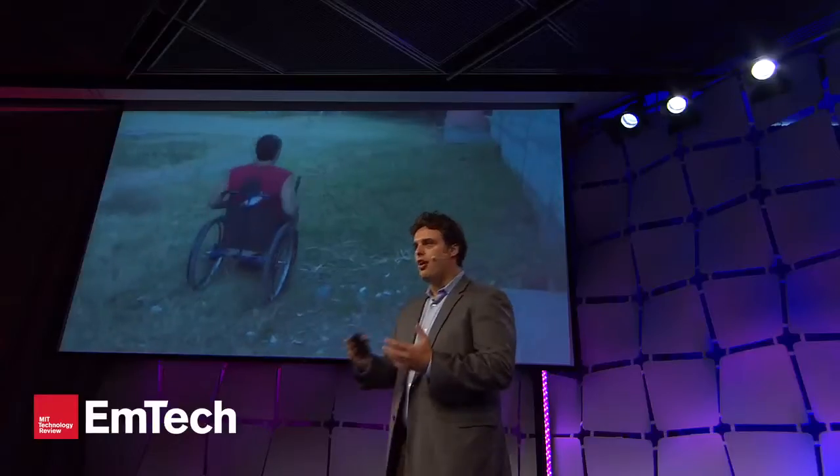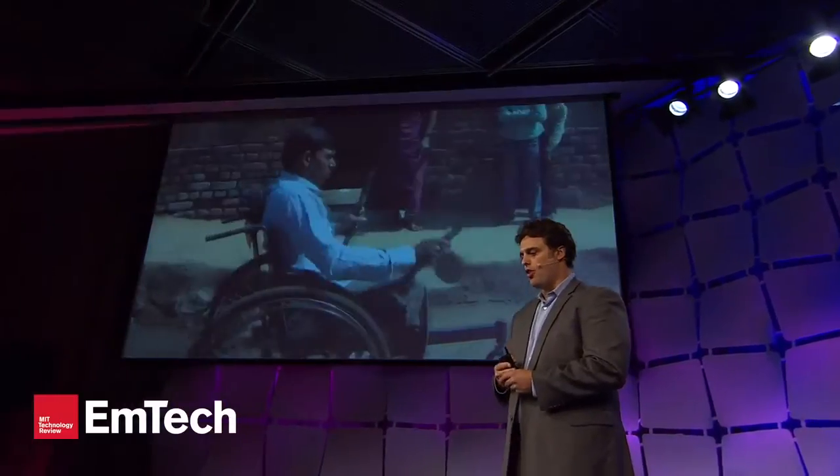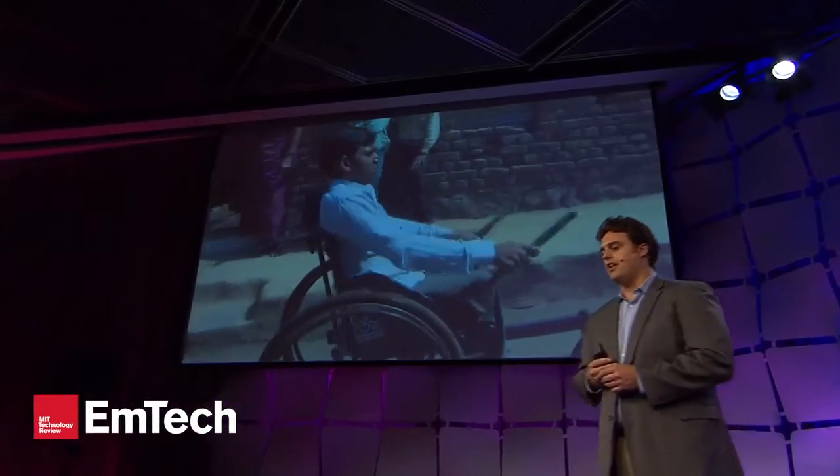I create emerging technologies for emerging markets. And I got my start in this field by designing this wheelchair you see here called the Leverage Freedom Chair. The LFC is a lever-powered off-road all-terrain wheelchair that was primarily designed for rural areas of developing countries.